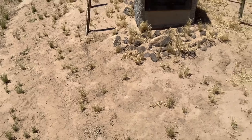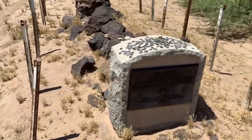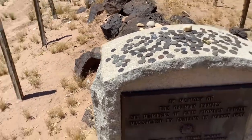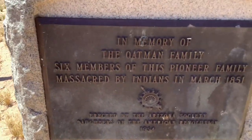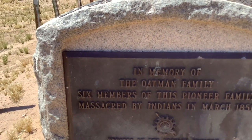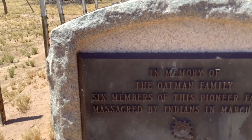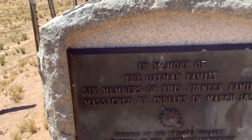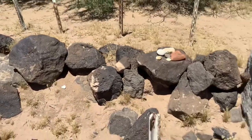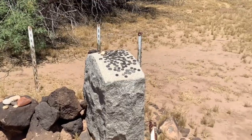So the Oatman Family Massacre Part 5, we encountered a locked gate, but we found another trail, and we did find the actual site where the final internment of the remains of the Oatman family was. So let's get a close-up of the plaque here. In memory of the Oatman family, 6 members of this pioneer family massacred by Indians in March of 1851. Protected by the Arizona Society of the Daughters of the American Revolution in 1954. So the remains were moved here in 1954, and that is it. So we've pretty much completed the circumnavigation of the Oatman Family Massacre.